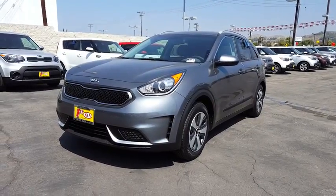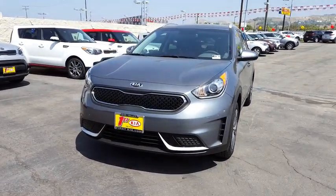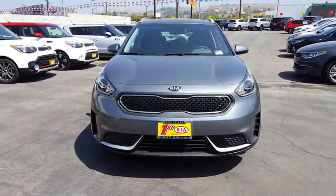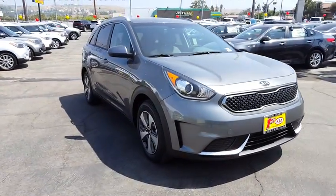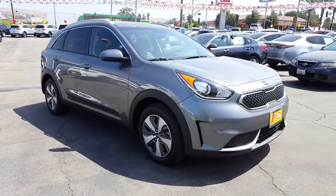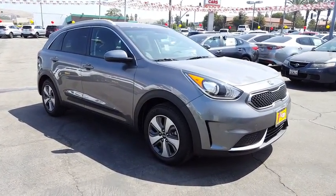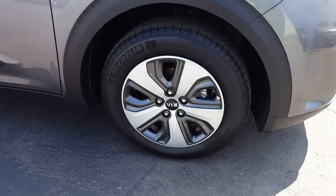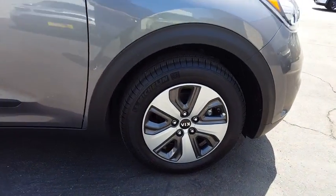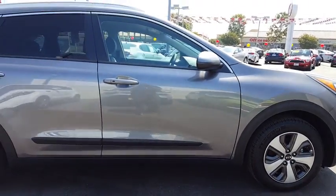2017 Kia Niro. The Kia Niro provides functionality and fuel economy you would expect from a hybrid crossover. The roomy cabin and elevated seating let you know that you're in a crossover vehicle. However, the fantastic miles per gallon rating reminds you that you're still in a hybrid. Here are some of this vehicle's great options.